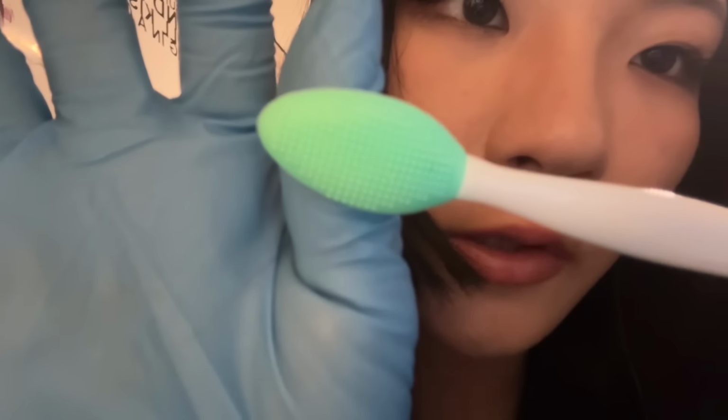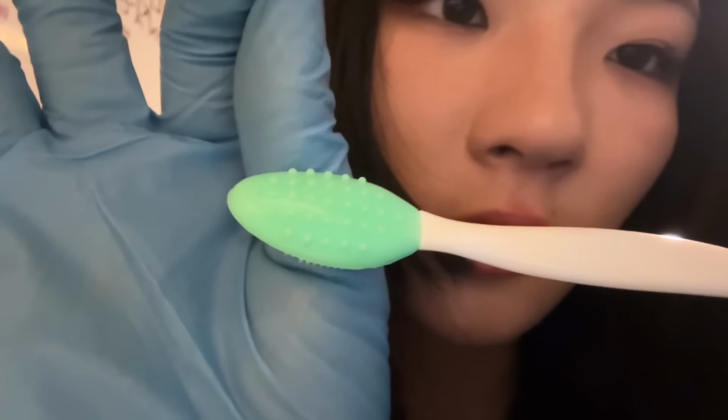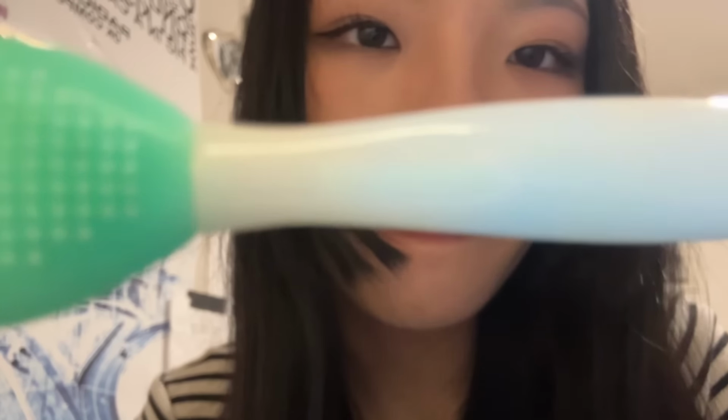Foamy, good job. Okay, now tell me if you feel the small circles or the big circles across your face. Okay. Close your eyes. Big circles, okay. That was the small circles, okay. Small circles again. Big circles, good job. I think your facial reflexes are fine and every test is good, so you're good.